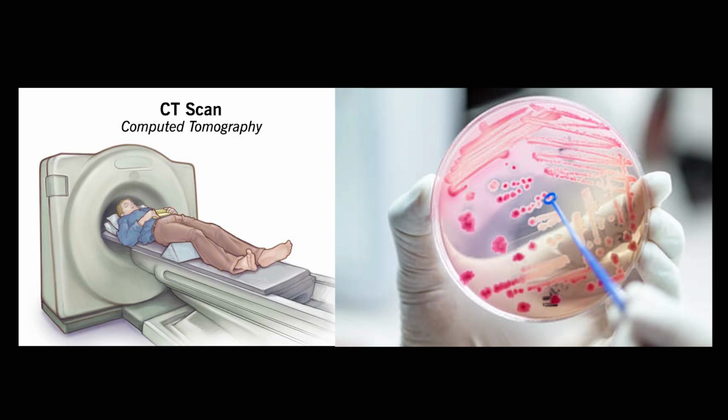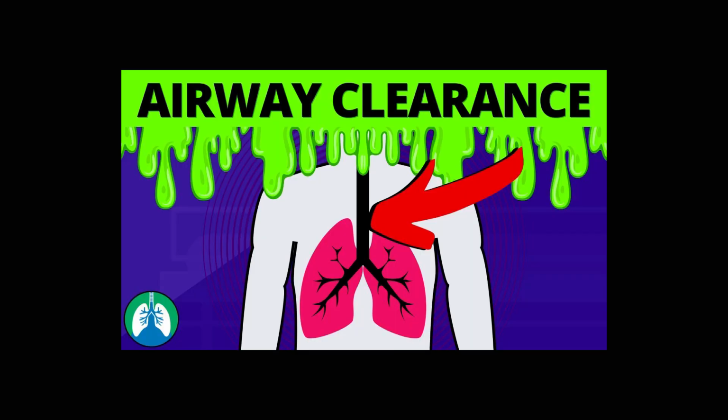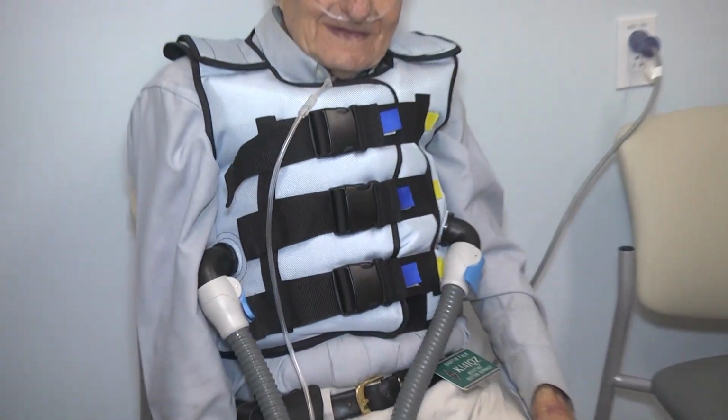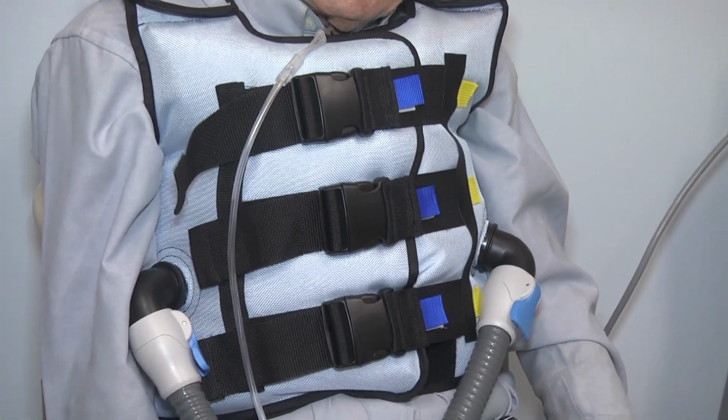So let's say you do a CAT scan and you culture, and then you approach the diagnosis and treatment based on those cultures. In addition, respiratory therapy especially has to be involved in airway clearance. Now we have breathing treatments that shake up the insides of your airways. We have Acapellas and various vibration devices, including a vest that vibrates your lung and shakes up the secretions in these airways so that you can better expectorate them.